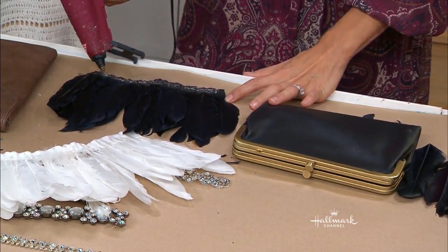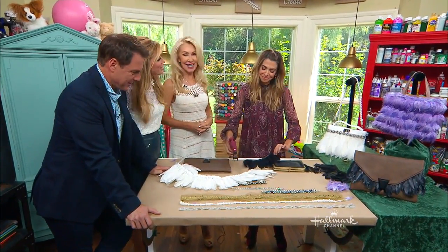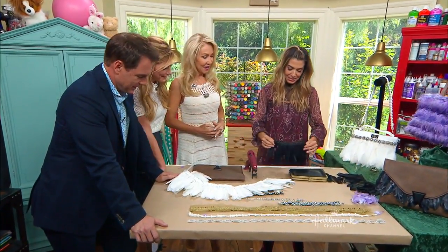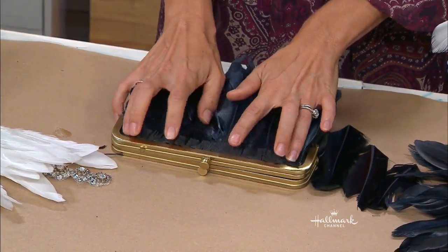Splooge? Whatever, sure. Splooge a little, a skosh, if you will. A skosh of glue. Oh, such a classy lady. What do we say, Orly? What? Words are hard.